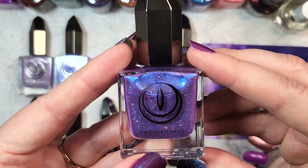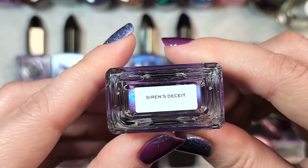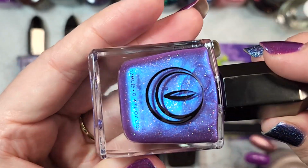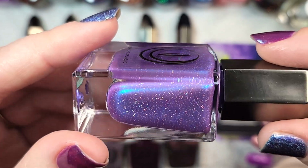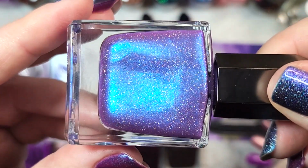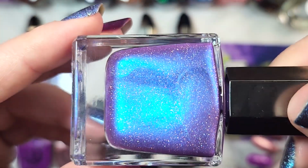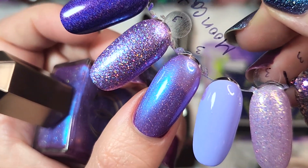Next up is another purple, this time in a shimmer with some micro glitter in there. This one is called Siren's Deceit, and this is a really beautiful one. The base of this is actually more of a pink leaning purple. You have a very strong blue flash to it, and then those micro hollow glitters. This is it in 3 coats.